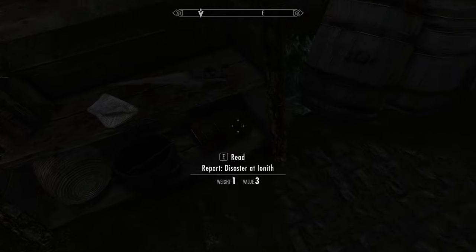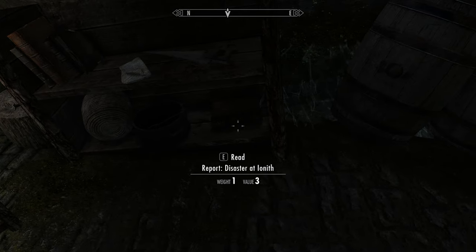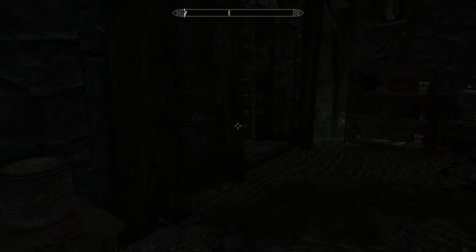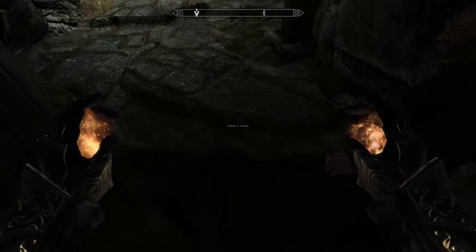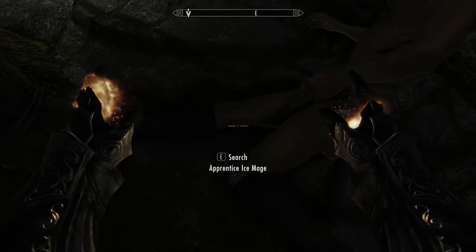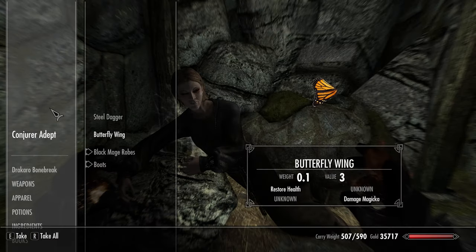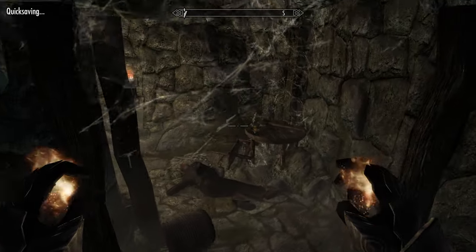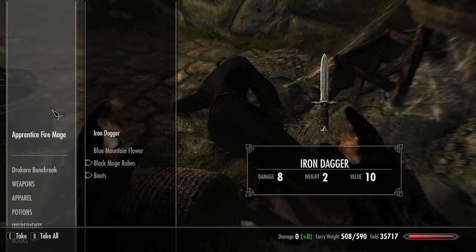There we go. That is the answer at the end, too. Report disaster at INF. Oh. Do I have that one? Yes, I have. Alright, I have done that one. Alright, let's move on then. Search these guys. I'm not going to worry about the good old daggers anymore. Got plenty of those, and they don't really sell for that much overall, anyway.